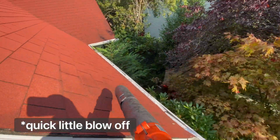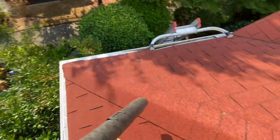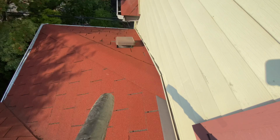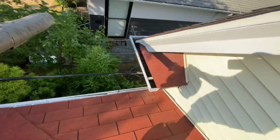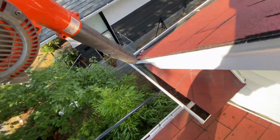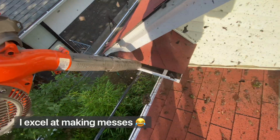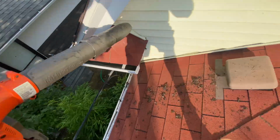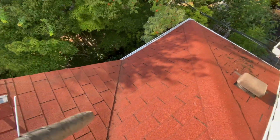Next, we're just going to be doing a quick little blow off. Want to make sure we get all the dust, debris, any sort of stuff. I did a little bit of brushing, but as you can see, this roof really didn't have much. The owner really just wanted a quick spray, especially the north side, which I'm going to show you guys in a bit. But getting some of these gutters cleaned out. Some of it has gutter guards, some of it didn't. But yeah, make a mess always. But it blows off really well.